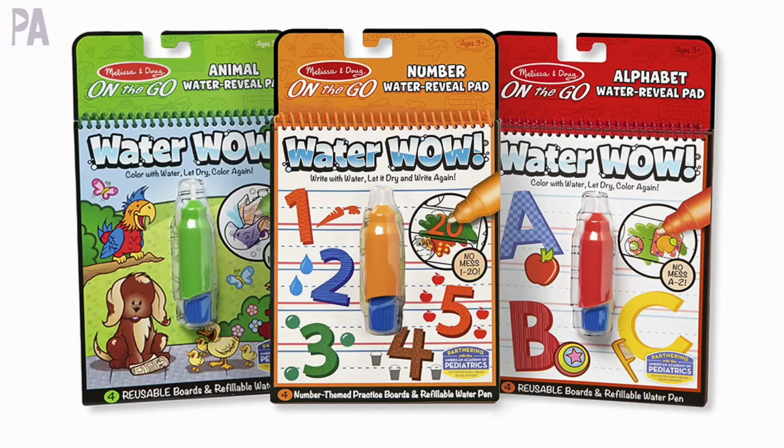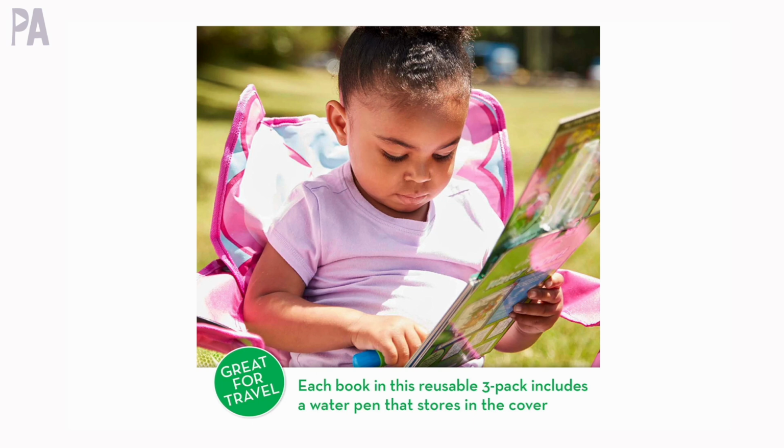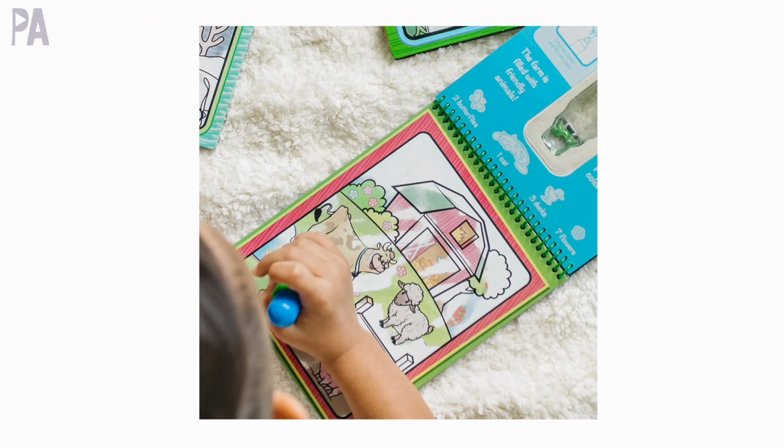This one is super fun. I really like it. This one I feel like everybody should know about if you don't already. You might already know about it, because I know a lot of people who watch this channel are very familiar, and that is the Melissa and Doug Water Wow. This toy was in our house on constant replay.